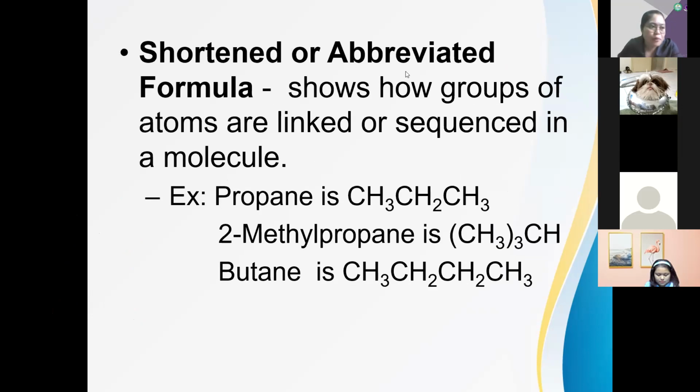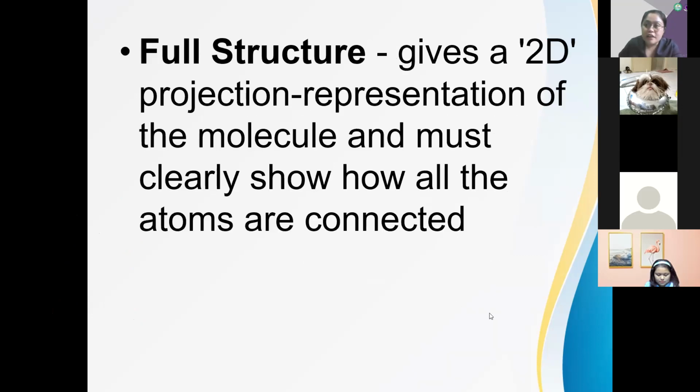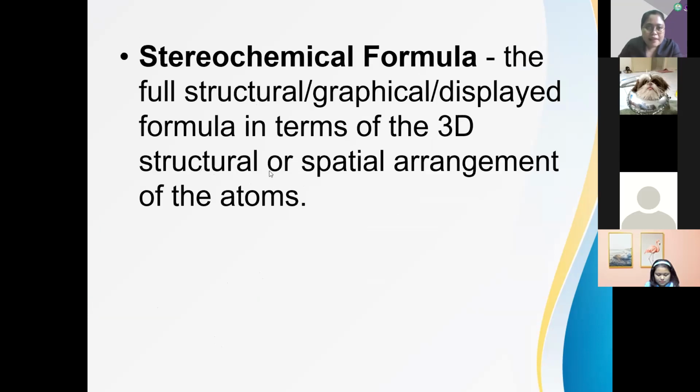Now, kung dili shortened or abbreviated formula atong gamiton, because we really want to know the exact location of the elements or the atoms in our compound, then we can use the full structure. So ito yung dinodraw class na ihiwalay talaga lahat, like hydrogen. Ipakita natin ang mga elements, lahat, the bondings, pero 2D lang ang structure. This gives us a 2D projection representation of our molecule, and it will really show us how atoms are being connected with each other. Okay, full structure ang tawag ana.